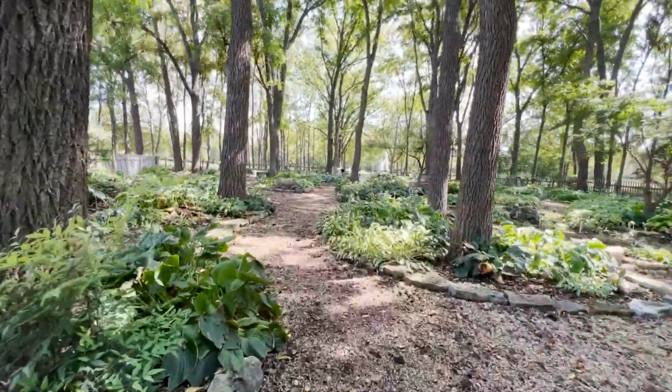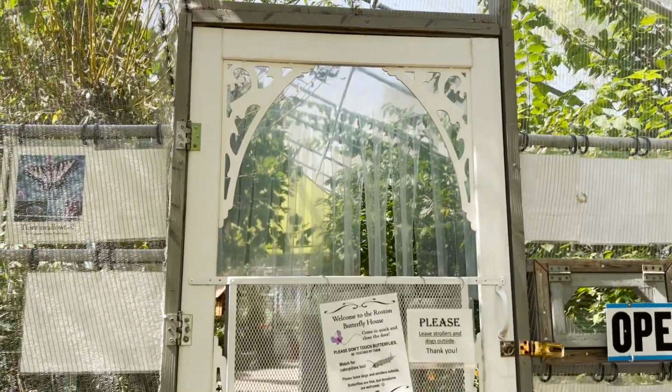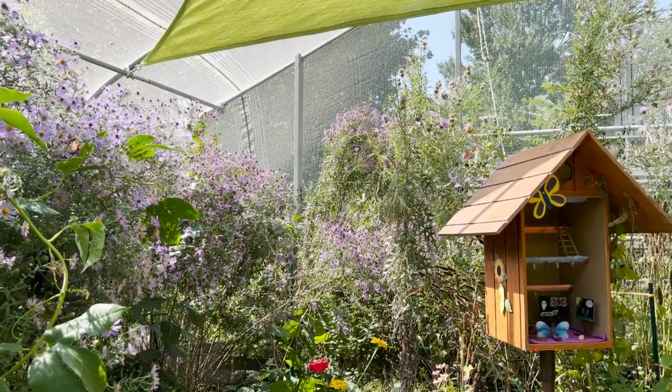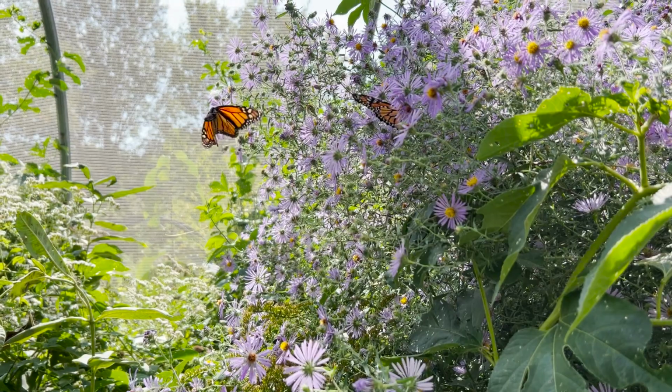They also have the Roston Butterfly House, where they have an enclosed space where you can see and learn about many native butterflies and see them cocoon and grow. There are so many butterflies inside that little greenhouse. It's ridiculous. Kind of feels like a fairyland. I'm pretty sure Tinkerbell is there.